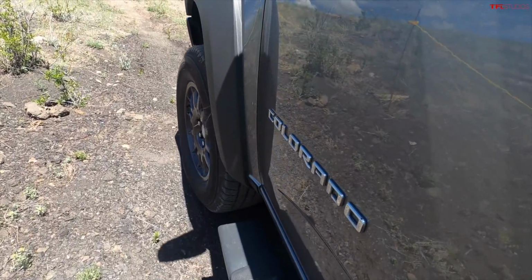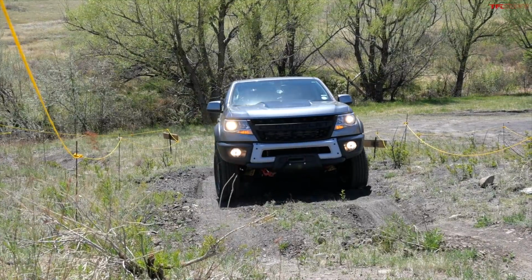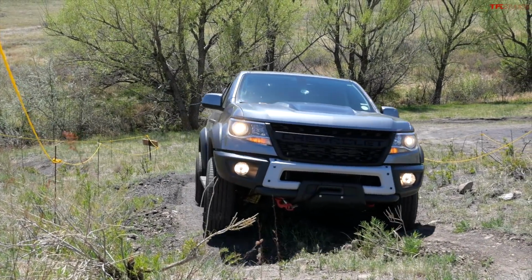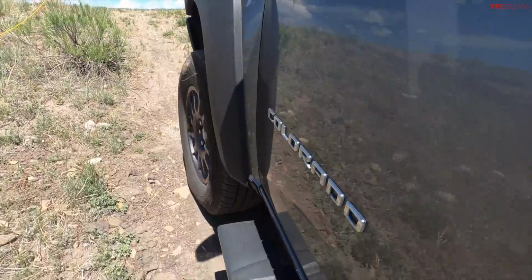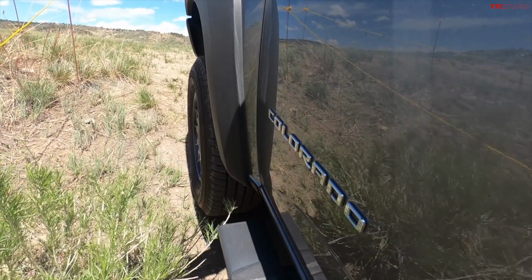So once again, this is without lockers. We're just kind of moving in 4-wheel drive. 4 high or 4 low? 4 high for now. Okay. Maybe on the logs we'll try 4 low, just to get a little bit more gearing. Just kind of walked through that, so.